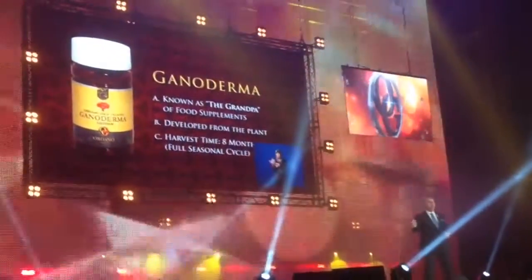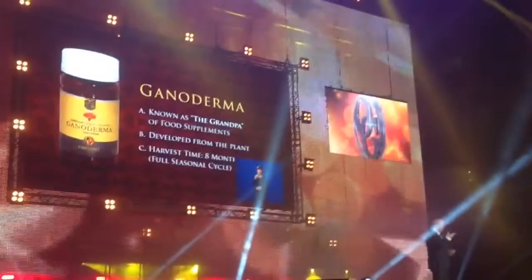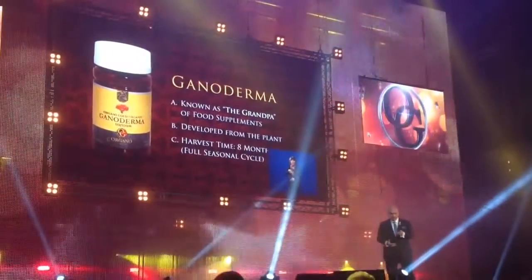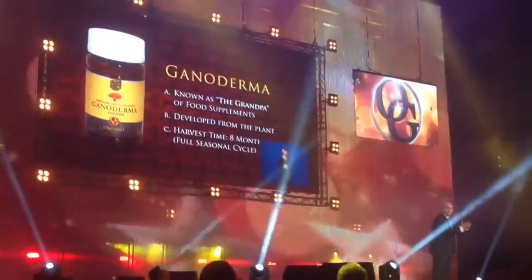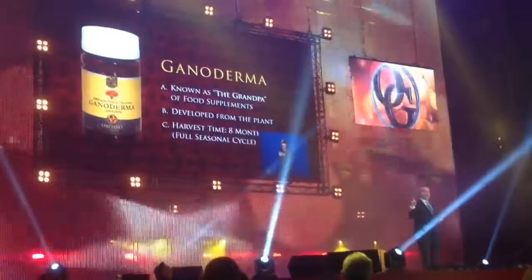Then you can eat it. This is a superfood, it's not a pill, okay? You don't take a pill, you eat a superfood, right? Like an apple is a food. Make sense? But the Ganoderma is the grandpa, the full life. 8 months from the time that it starts to grow till the time that they harvest it.